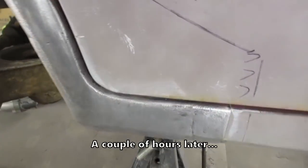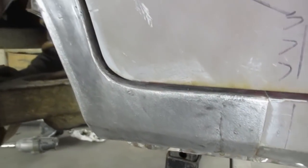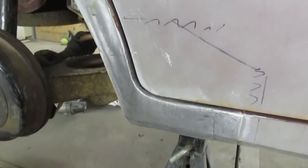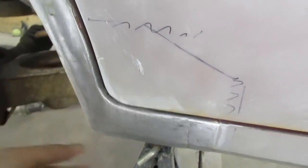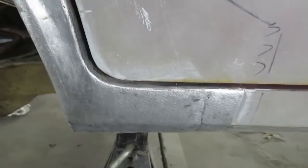Sneaking up on it. There's our finished dog leg repair. Pretty happy with that. Not really much to try and hide there. Actually, turned out really nice. Just whistled her in there. So now we're on to the bodywork on the car.